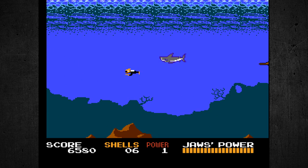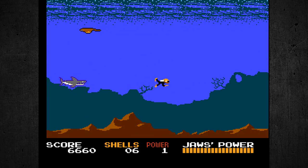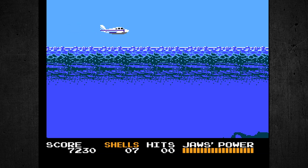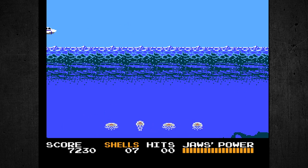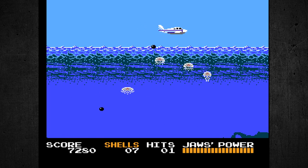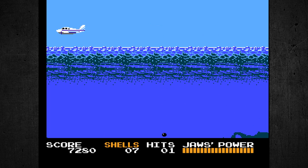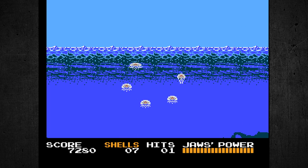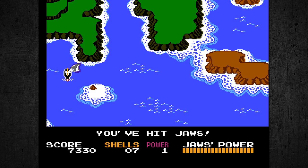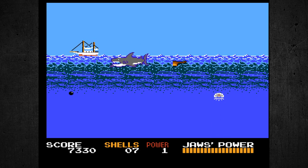Oh, what the hell is that? Is that Jaws? I'm being chased by some type of a shark right here. Not sure if that was Jaws or not, but I really doubt it. Well, what is this? A bonus scene? What is this? We have an airplane and a few jellyfish dancing around. What's going on here? Does this bonus scene ever end? Oh wait, I'm supposed to be shooting? What the hell? I had no idea I was supposed to be shooting anything. And that's LJN's version of Florida and Texas. Oh, what the hell is that? Oh shit.